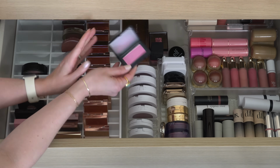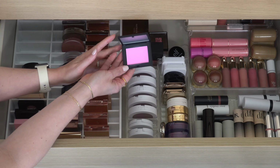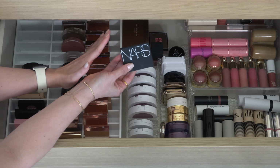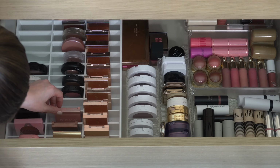I don't know why. I don't really have a reason. I'm just kind of in the mood to put this in. I really like this formula with this specific shade, so I think I'm gonna put that one in. And let's see.